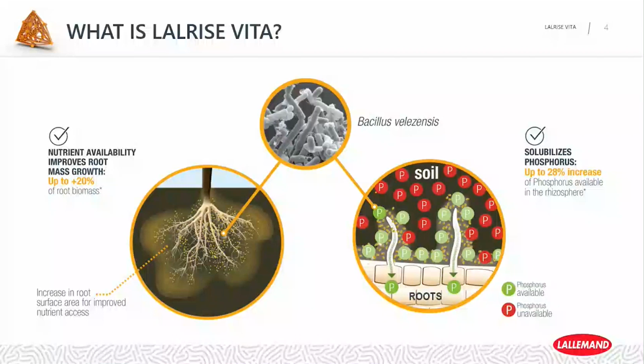And phosphorus can quickly become bound to other elements in your soil or substrate, which then make it very quickly unavailable for plant uptake. So Bacillus velezensis releases enzymes which actually have the ability to cleave that bond, which makes it unavailable to the plant, making it then available and increasing the phosphorus to the plant. And so it's for this reason that it is important to know the fertilizer regimes as well as the growing substrate or soil composition in order to understand how LALRISE VITA can help.